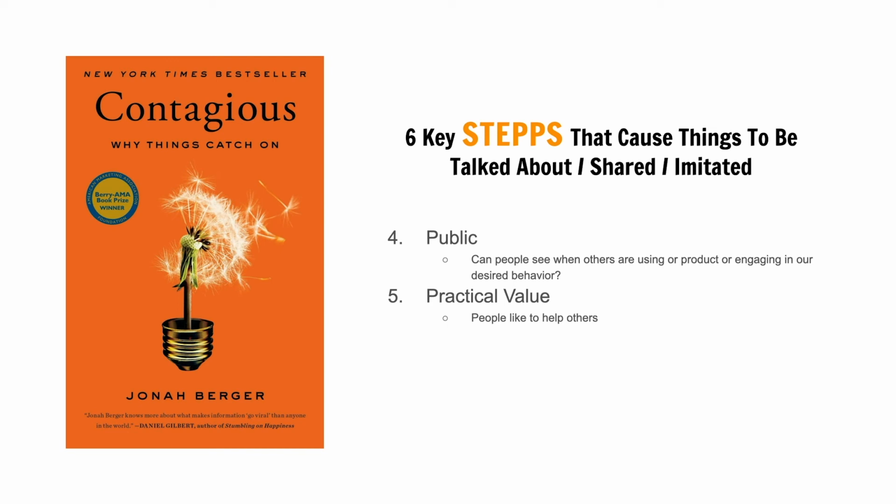The next P is for practical value. This is similar to the idea behind S, social currency, but different nonetheless. Here's the thing. People like to help others. It releases dopamine in your brain when you provide value to another person. Create content that is easily consumable and truly helpful to your target audience or your target audience's audience.